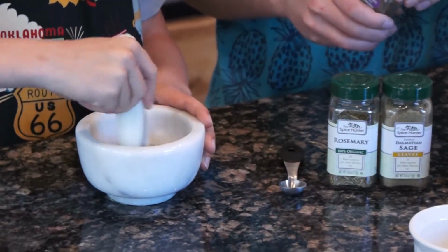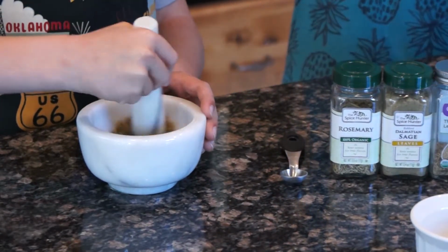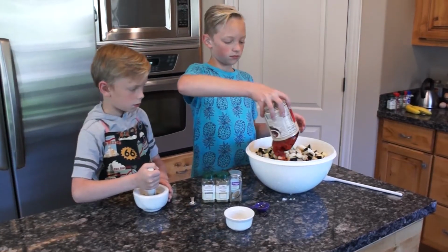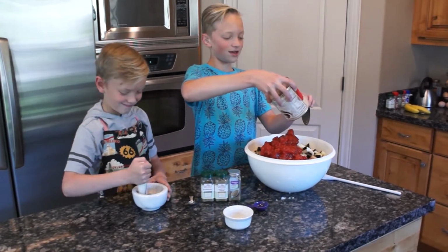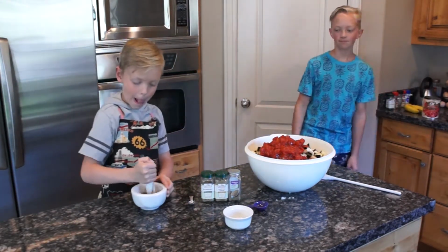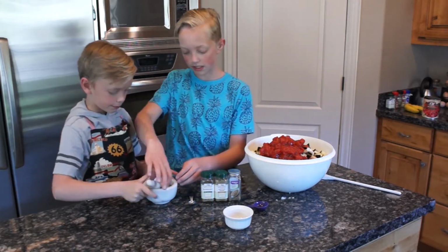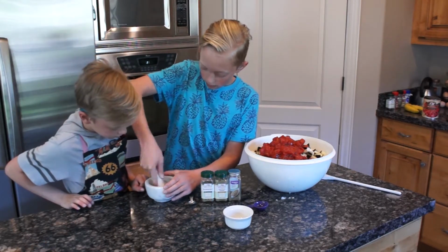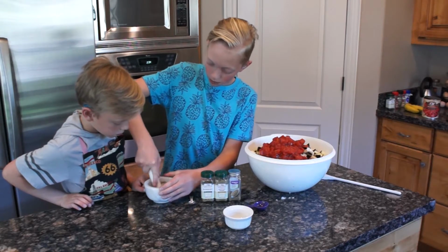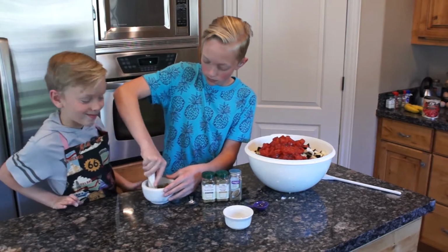This looks fun. If you have one of these, then you can actually do this yourself. It's a DIY thing, which means it's a do-it-yourself thing. Oh, that's how you do it. That is how y'all do it. This is kind of hard to grind. Sure, I want to see. I think if you twist your wrist, it might help, but I'm not a professional herb grinder, so I don't really know.